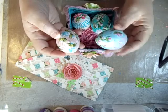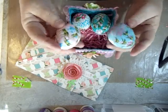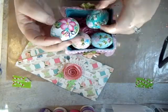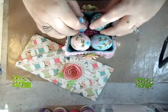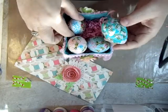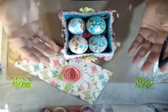I think she's even done a tutorial on it. And they're so gorgeous, and I have them. So I love them, Atelis. They are just gorgeous. I just love them so much. They're so pretty. And this is something that you could put out all year long. It doesn't have to just be put out for Easter or whatever, but it's gorgeous. I love it.